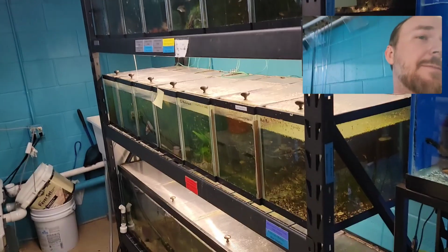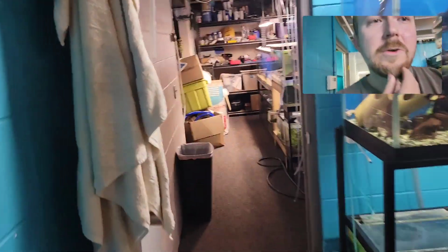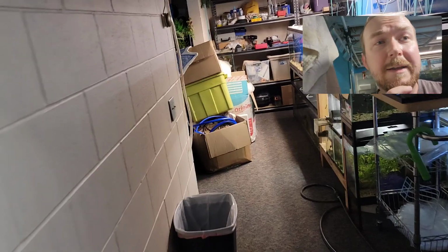I got some fish in the pond too. I'm not going to run upstairs and take care of those. I got to stop the brine shrimp right now and feed those. Got to get everybody fed.